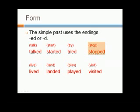In a verb like stop, you have a consonant, vowel, consonant ending, so double that final consonant before you add -ed, stopped. Look at visit. There's also a consonant, vowel, consonant ending. However, we have more than one syllable, so we only need to double that final consonant if that last syllable is stressed. In visit, it's the first syllable that's stressed. That's why we did not need to double the t. Visited.